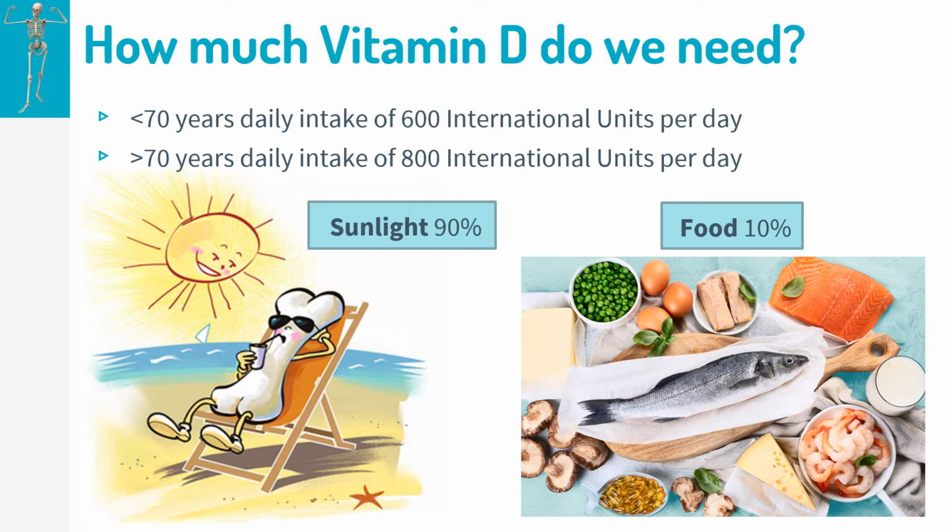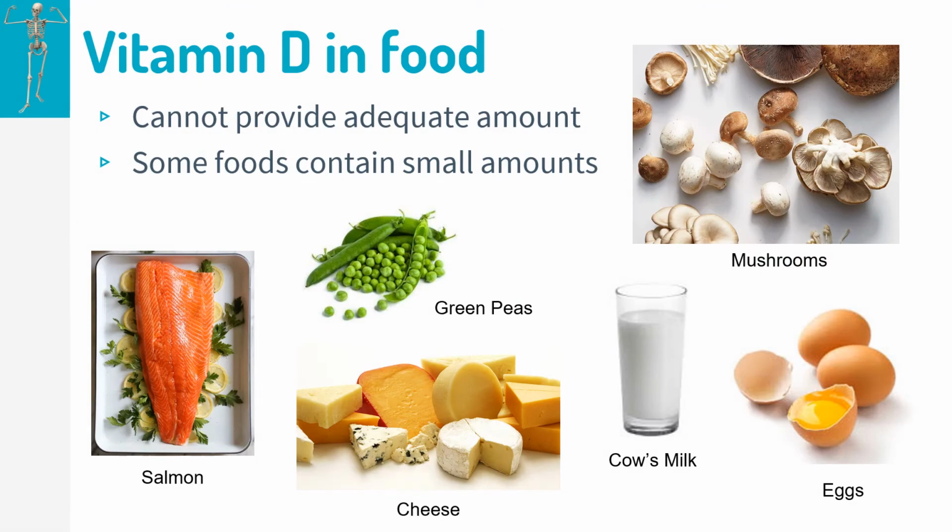So sunlight actually takes up 90% of our vitamin D requirements, whereas food only makes up 10% of these requirements. You can get vitamin D through these two ways, but food cannot provide an adequate amount of vitamin D, and most people are reliant on the sun exposure to reach those recommended levels. So the vitamin D in the food we eat doesn't provide us with an adequate amount, so it's important to still get our main source of vitamin D from exposing our skin in the sun.